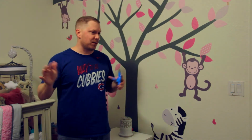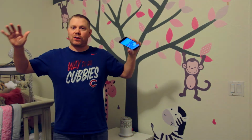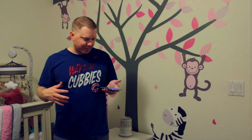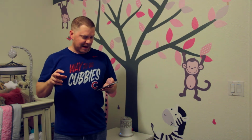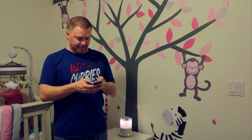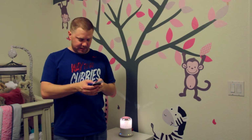My wife and I, when we work in here, could turn the lights down and kick on this little guy. It's very soothing. It has timers. It allows you to do some things. For me, I think it's going to be a nice little night light for Riley. Let me turn on all these night lights. See if you can see them. Hey Google, turn off Riley's room.